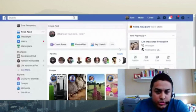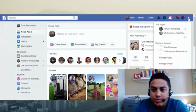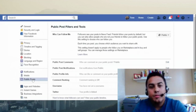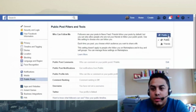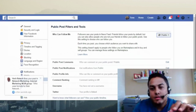So once you go to your Facebook account, the first thing you want to do is go in the drop down menu, and you want to go to settings. Once you're in settings, you want to go to public posts. In public posts, the first thing you want to do is turn on who can follow you. Now, typically, it's either set to your friends or to the public. You want to make sure that that is set to the public.